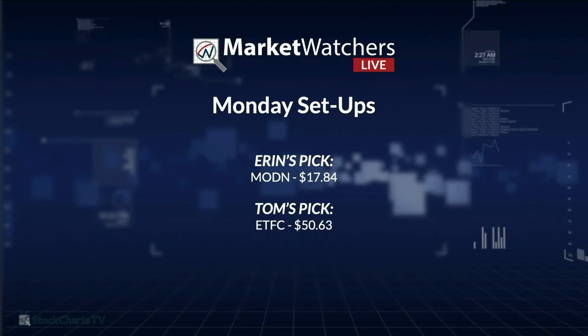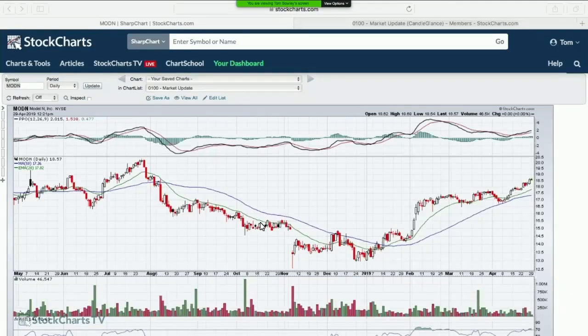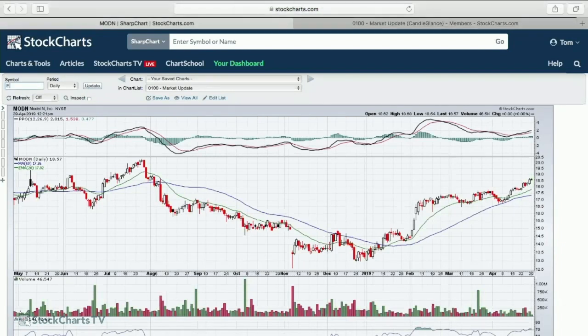E-Trade, ETFC was my pick. It did pull back to that gap support, even to the 20-day moving average that I talked about last week, but it has started to rally, and especially with the 10-year Treasury yield being up today, talking about some of the financials having a really nice day. E-Trade was following suit earlier. So let me start by pulling up these two charts for you so we can take a look. First, I'll start with ETFC first. Well, no, I got the MODN. Let's go ahead and do the MODN.